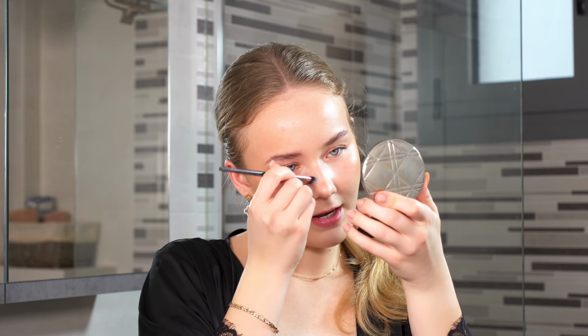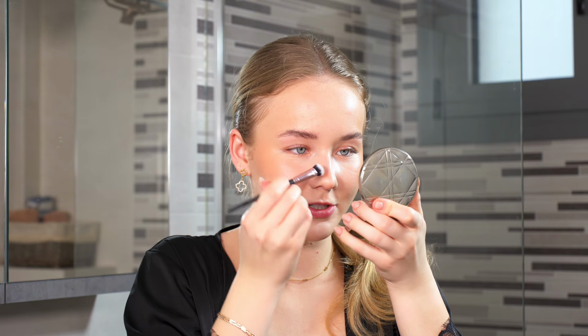Take one of these light powders. Okay, so now I'm going to contour my nose, and she's doing a button nose effect to her nose. She kind of has a button nose, I would say, but I guess she wants to enhance her natural features, which is so beautiful. Is that baking? I'm baking!